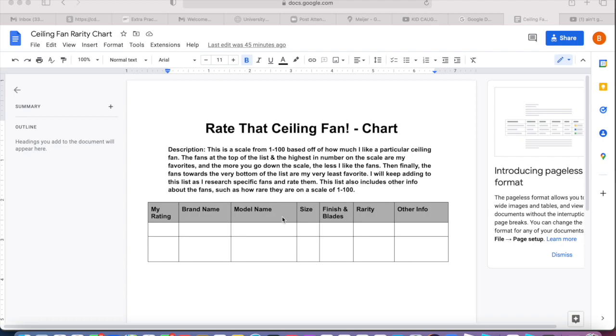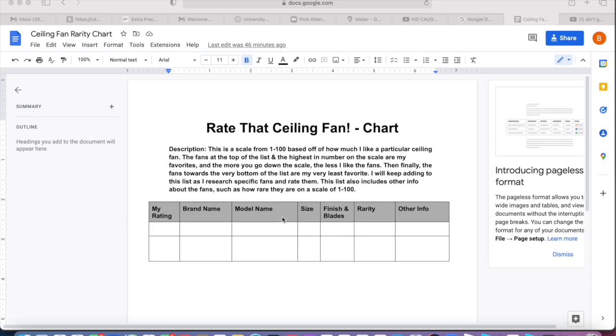Another thing that I probably didn't mention in the intro is that I will be rating fans based on individual finishes. I'm not even just going to do a brand and model name, because I think many of us can agree that there are probably certain finishes of the same fan brand and model that I would like better than another finish. So my ratings could be totally different depending on the finish of that fan.